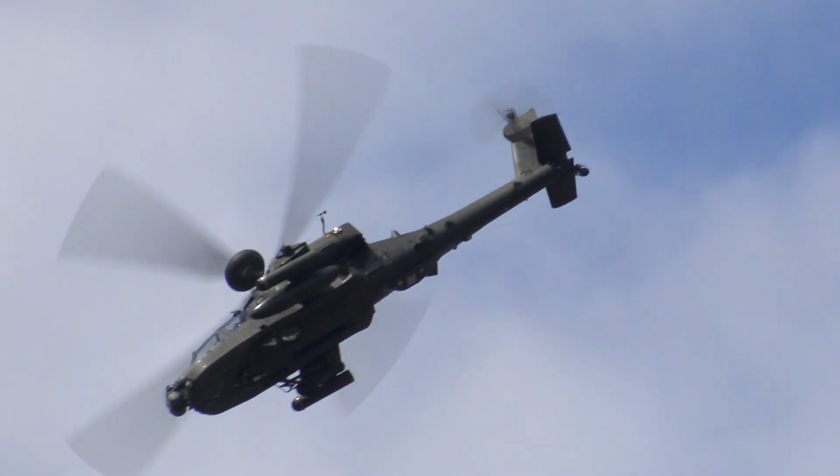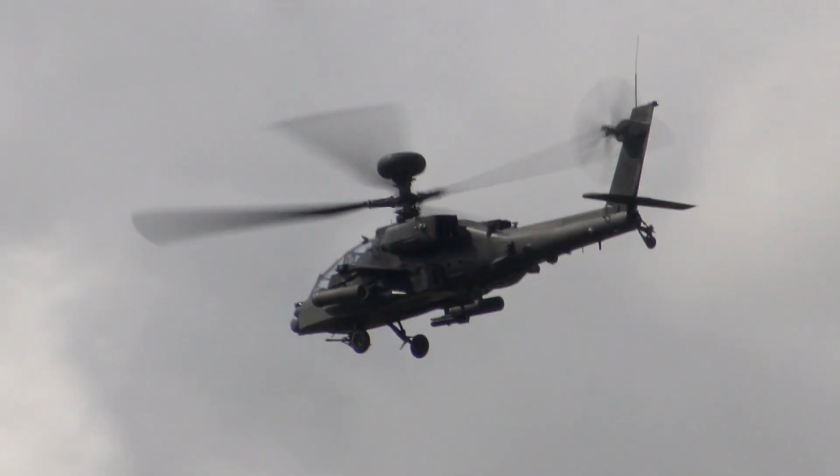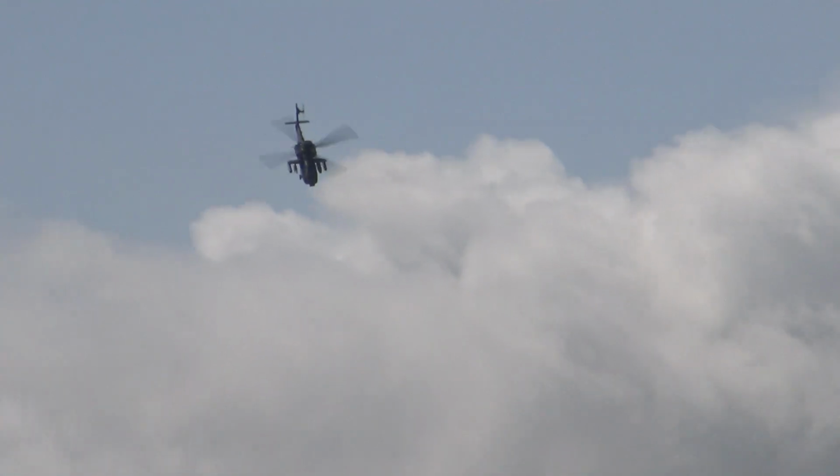The Apache is of course used to operate in the air, and can be seen with other platforms, such as the Wildcat Reconnaissance helicopter, also operated by the Army Air Corps.